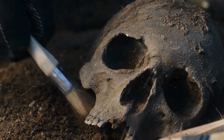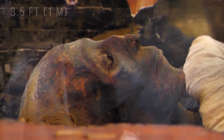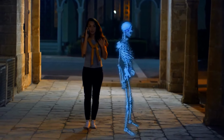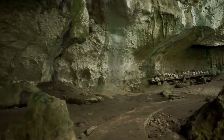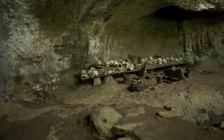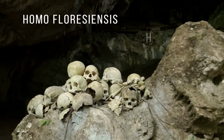Then they found a very unusual female skeleton. That woman was only 3.5 feet tall. This is the height of the waistline of an average adult person. That woman had no problems with her spine or with the development of her bones, though. This and other skeletons found in the cave belong to some unknown human ancestors. Scientists called this species Homo floresiensis, or simply, Hobbit.